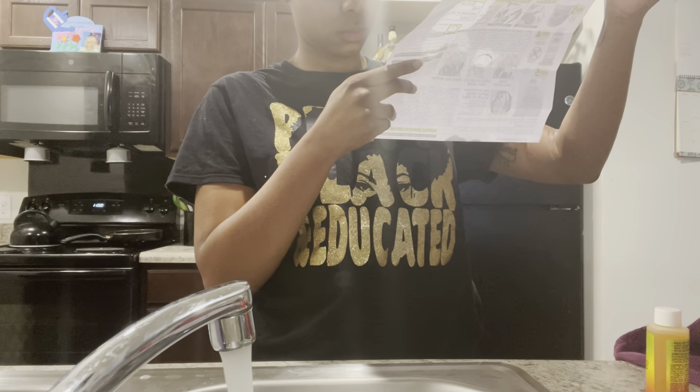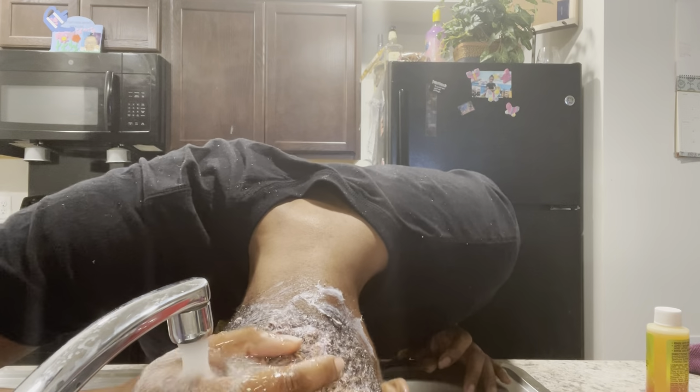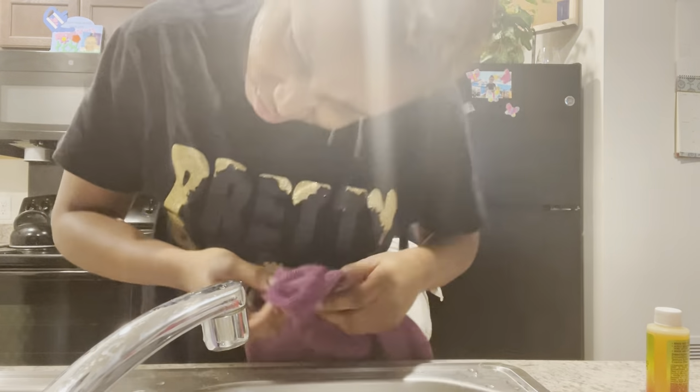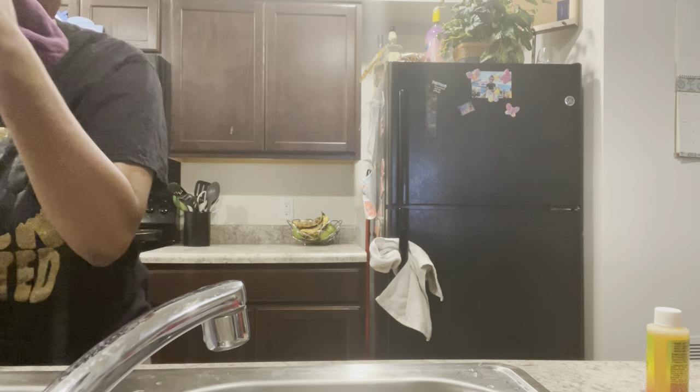Okay, yeah. Here we go! As you can see, it is straighter, because my curls were really, really tight. I'm trying to talk while water isn't going into my eyes. Okay, so now we move on to the next step.